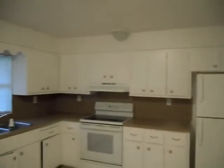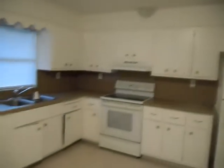Kitchen. Get your dining room areas right here in the kitchen. Solid surface stove. Has a 1-car garage. It does have a garage door opener and 1-car garage.